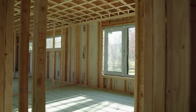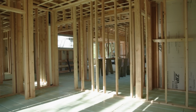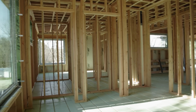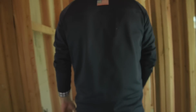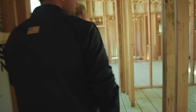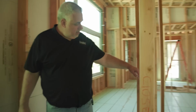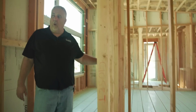Bed 2 here, nice big egress, another nice big closet. Not a whole lot of magic, but certainly a good sized bedroom. And then walking through this opening here, everything left in the house is part of the owner's suite. This is a pretty cool detail where we actually have a recessed wall behind the front wall.